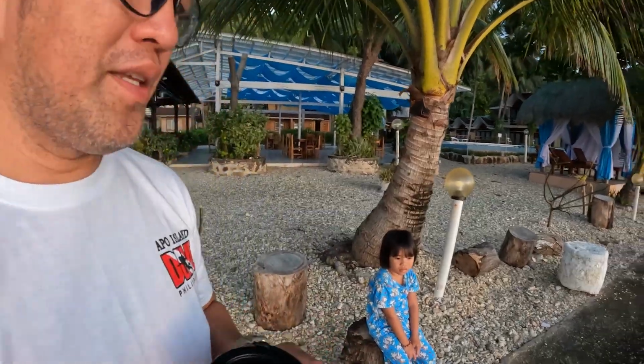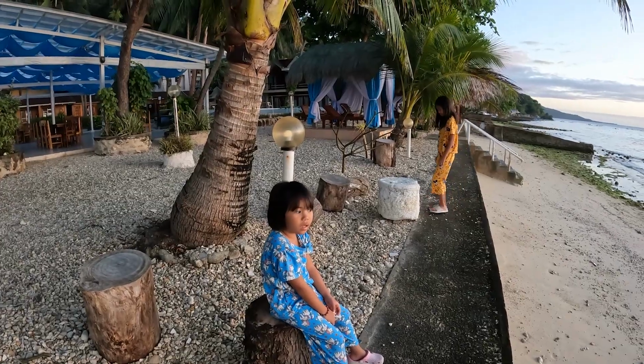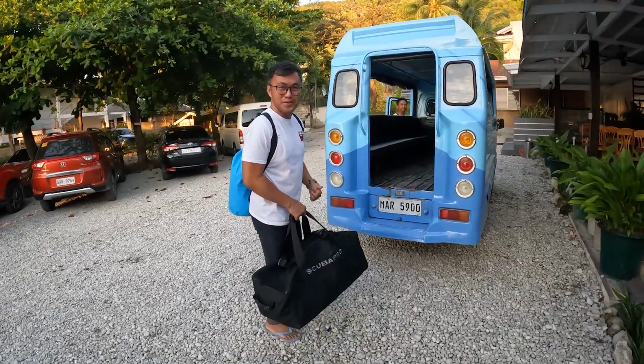So stay tuned. Yeah? Why not big waves in the night? Big waves in the night because it's high tide and wind is strong. Maybe it's raining. Not raining, Mom. Not raining. Good morning guys, now we're heading to deep zone.